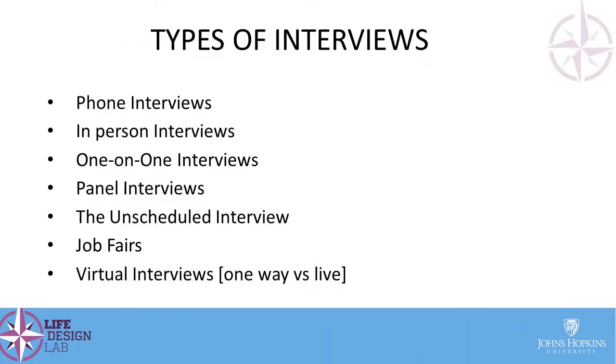You will likely experience different types of interviews throughout your job search and career. A phone interview is commonly used by companies to screen candidates early in the process. They may be a precursor to further phone conversations, video interviews, or face-to-face meetings. Those face-to-face meetings can be with one person or a panel where you have multiple people interviewing you at once. The unscheduled interview may happen when networking virtually or in person. Also be prepared for the mini screening that could occur at a job fair with the recruiter. Lastly, the virtual interview. These can occur in a one-way interview or a live one. More on this in following slides.